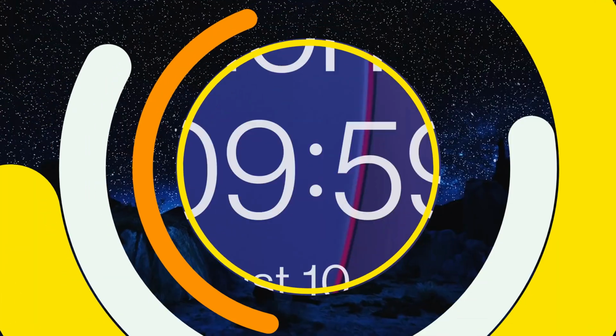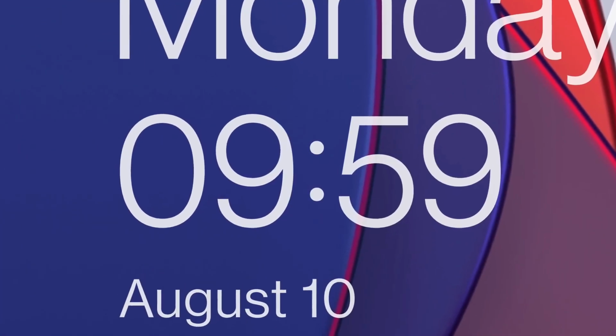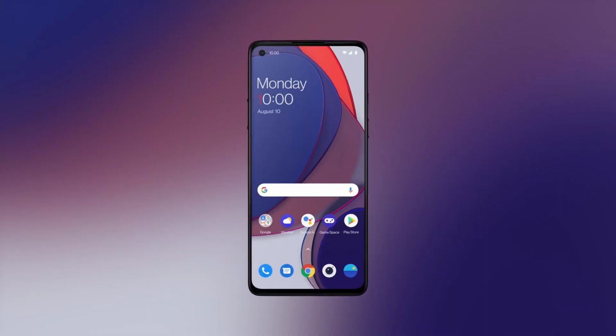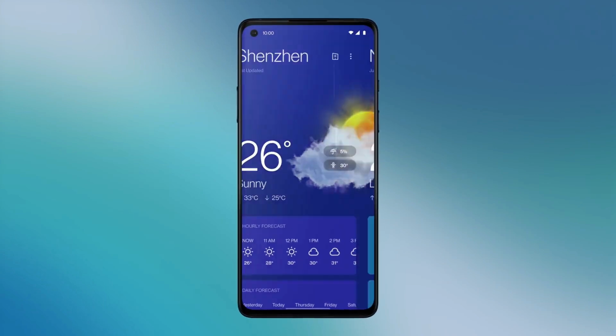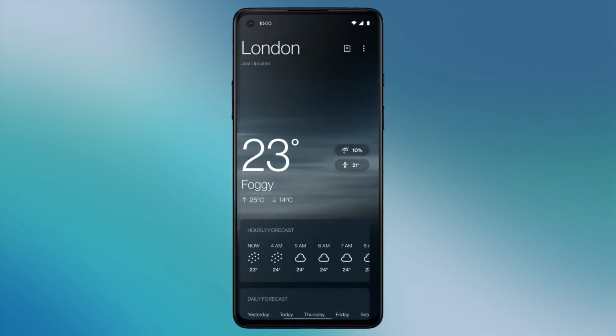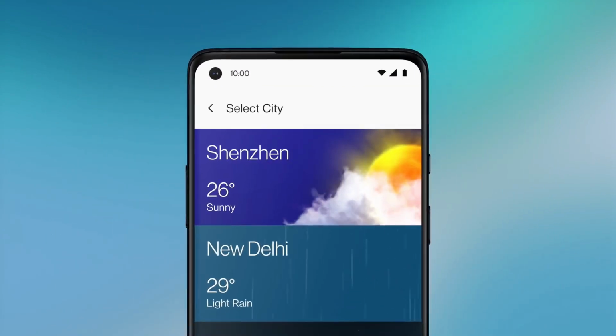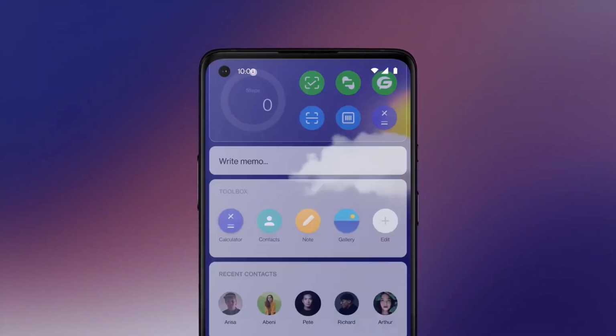And finally, one interesting thing about this phone is that it is going to be the first OnePlus phone running Oxygen OS 12 out of the box, which is based on Android 12. Oxygen OS 12 will mostly be similar to the Color OS, but with some OnePlus add-ons like the OnePlus Launcher, Zen Mode, Shelf and more.